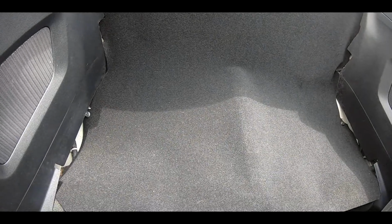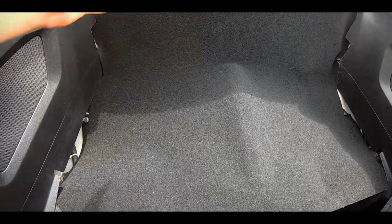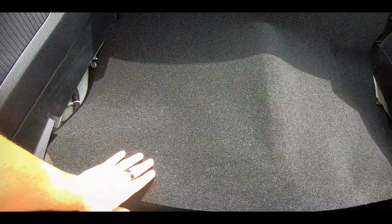So to take off the rear seats, just in case some of you are wondering how, there's the bottom portion of the seat down here, and then the top portion up here, where the headrest is. For the bottom portion, it's actually pretty simple. You just pick it up, and there's a latch on the bottom. You push it in, and the seat just comes right off. You do this for both sides.